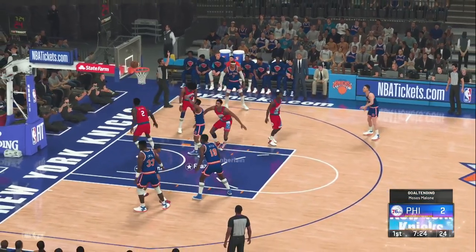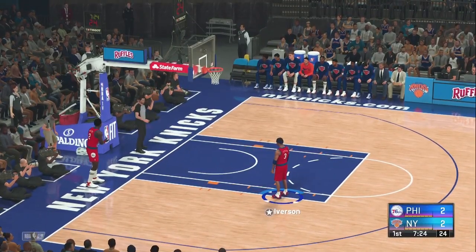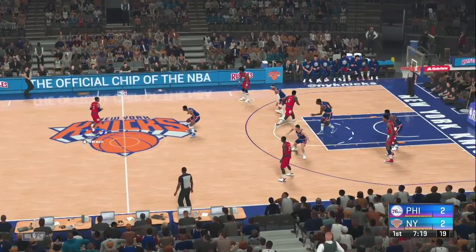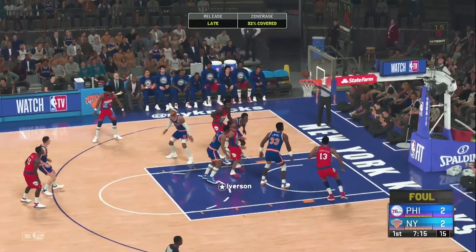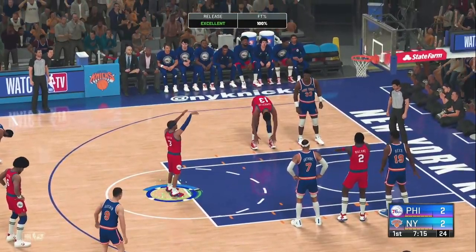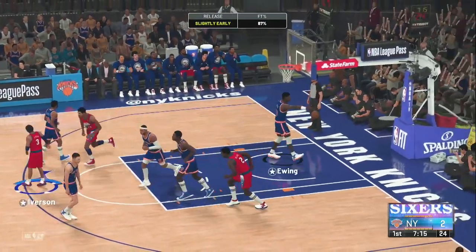And there's the call by the official. They'll count the basket here following the goaltending call. Just barely too late and catches it on the way down. He's already in the air there, committed, so can't fault him for going for the block. Here's Iverson. 2 free throws coming up, and they call the shooting foul. First trip to the free throw line for him in this one. Free throw good, Iverson. And both free throws good for Iverson.